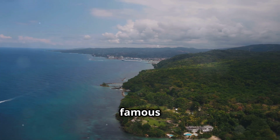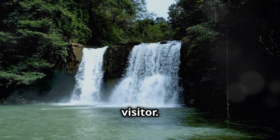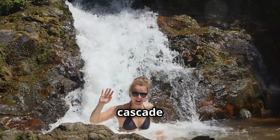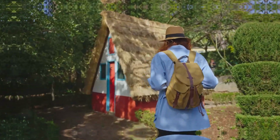One of Jamaica's most famous natural attractions is Dunn's River Falls. This breathtaking waterfall is a must-see for any visitor. Imagine climbing the terraced rocks, feeling the refreshing water cascade over you, and taking in the lush, tropical surroundings. It's an experience you won't soon forget.